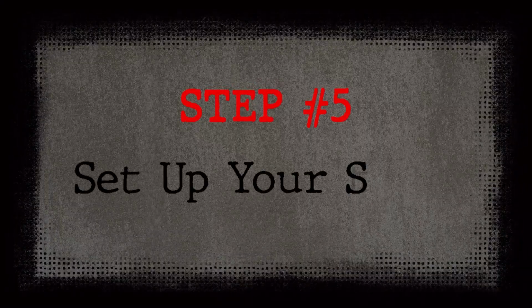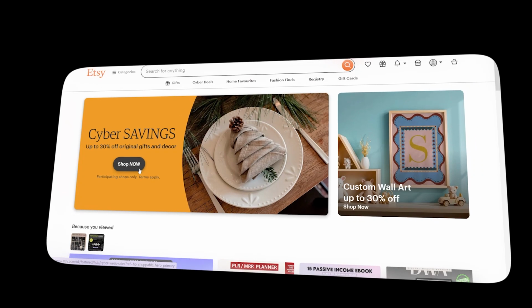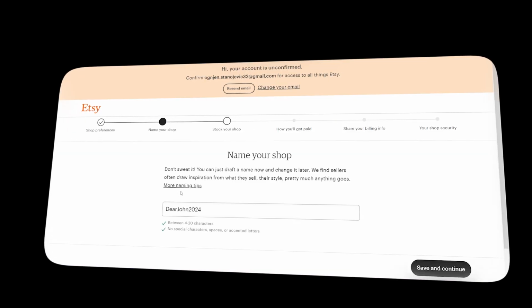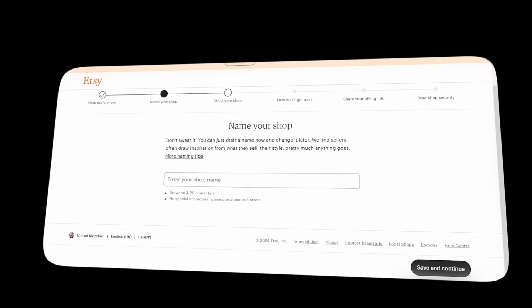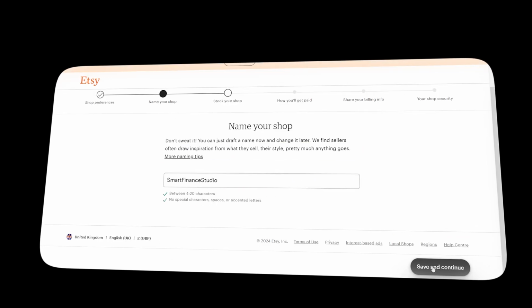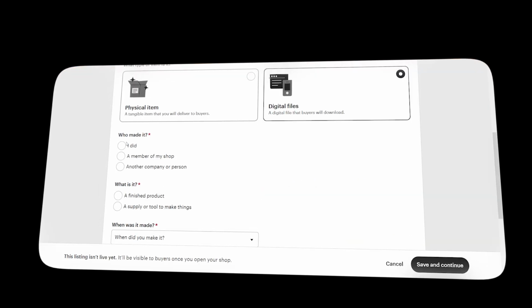Step 5. Set up your store. If you're just starting, Etsy is a great choice because it has built-in traffic. Go to Etsy, create a seller account, and click Open Your Shop. Choose a shop name. Something simple and memorable works well. For our example shop that focuses on finance, we could call it Smart Finance Studio. Etsy will guide you to add your first listing.